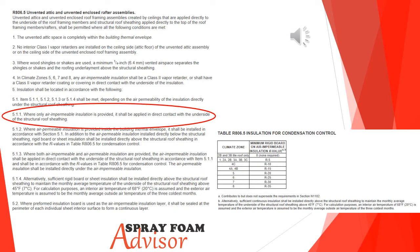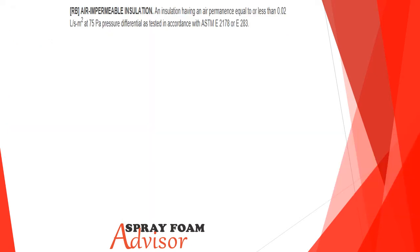So we will go look for the definition of air impermeable insulation and then compare that to some of the open cell foams that are on the market and show how they meet the air permeance standards required by this code section, making them acceptable for the unvented attic application. So here I grabbed the definition for air impermeable insulation from the definitions section of the code.